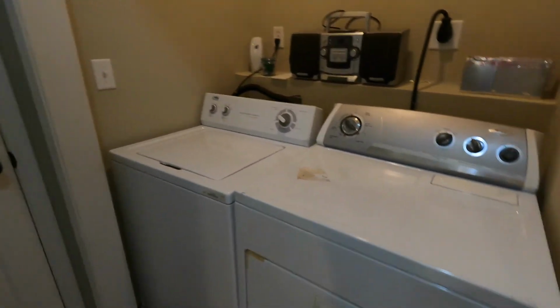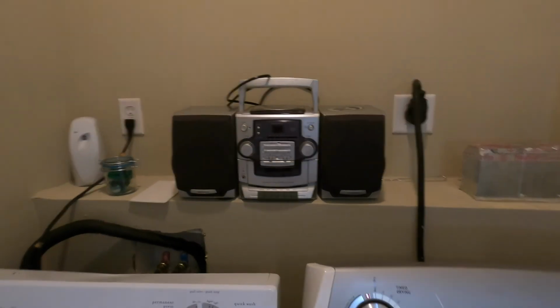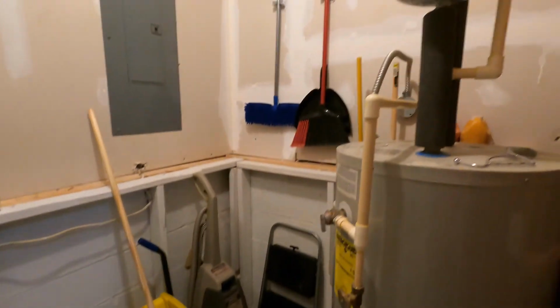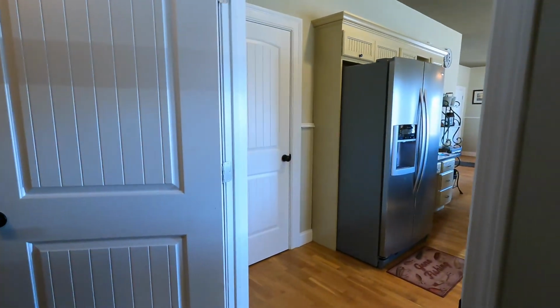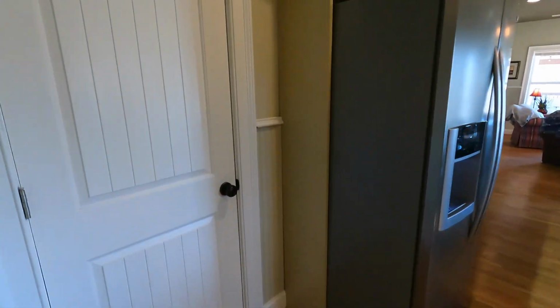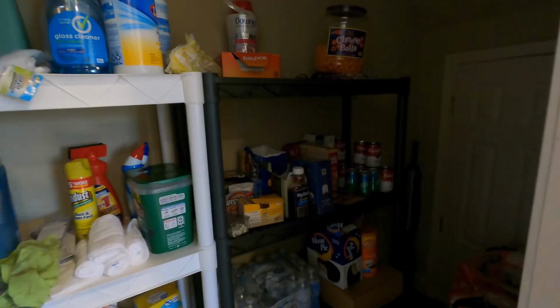It's got a laundry room. In your 90s ghetto blaster that works. This is just a utility room. We got a mop, carpet cleaner, dust mop, and a broom there, and a little ladder. Got all the lights on in the house for the photographer for when they show up. This is just our supply closet that'll be locked, where we keep our supplies at. Goes in there for quite a ways.